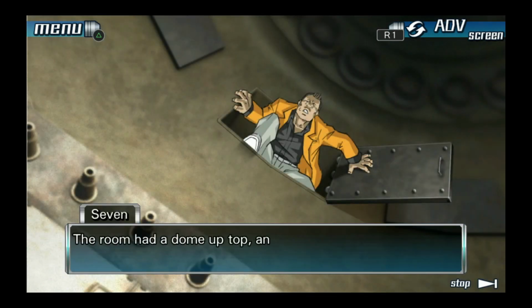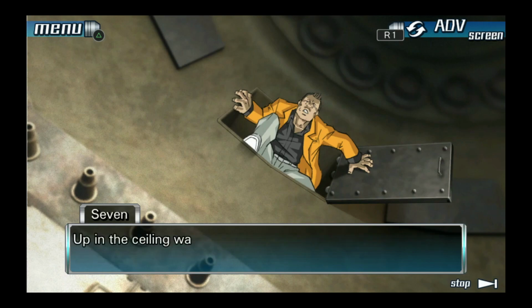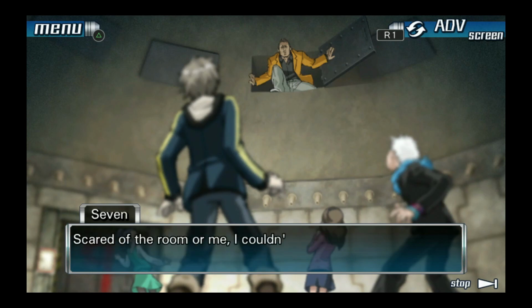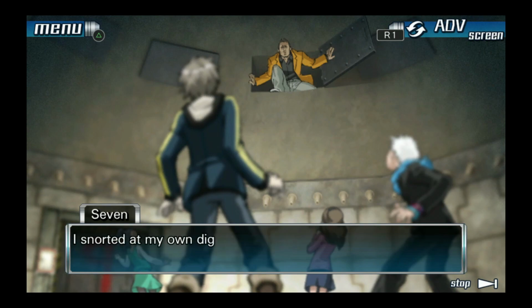The room had a dome up top. There had to be about 9 walls, all the same size. Up in the ceiling was an upside-down funnel, almost like a chimney. I looked down. There they were. The kids I'd been searching for. They all gawked up at me, suddenly silent, for the moment, from surprise and fear. Scared of the room or me, I couldn't tell. Probably both, actually. Not like I can blame them running into a mug like this when they're already scared shitless. I snorted at my own dig at myself and turned to the kids.